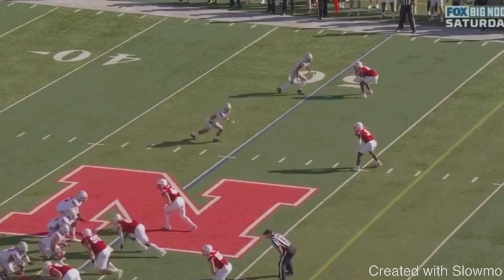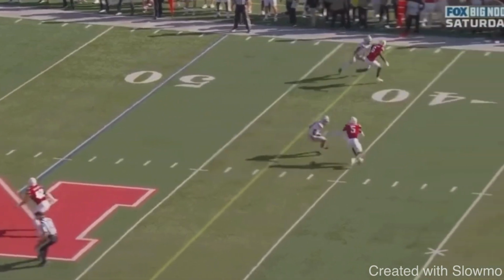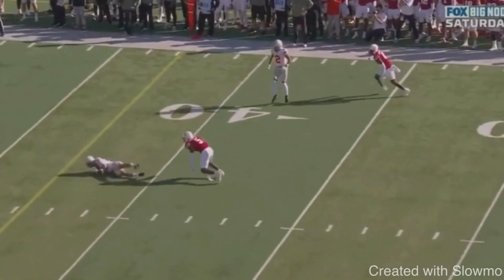So let's play this example. He's going to be running kind of like a 12-yard stop route. He has inside shade off man coverage. And so let's play full speed. So he comes off the ball, selling vertical, drops on a dime. And then obviously makes that DB slip and fall.